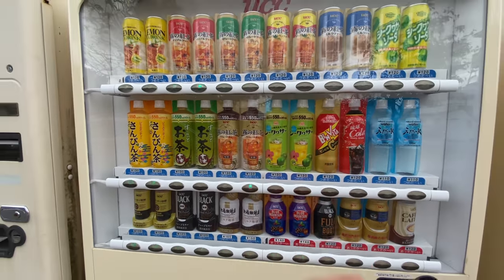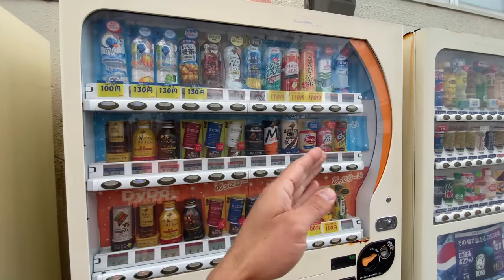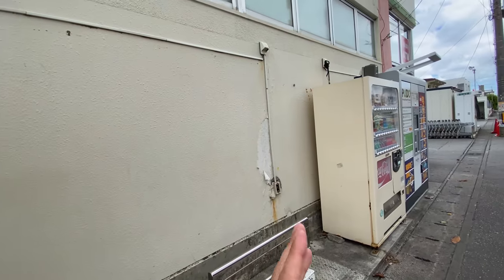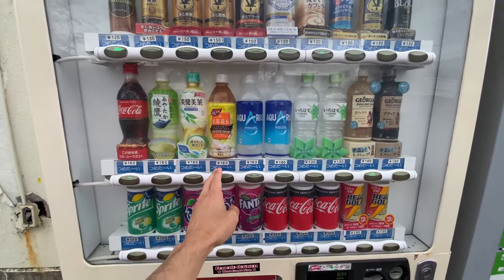Here again is the Shikwasa drink. That one's not a soda, that's just the drink. These are coffees, teas, Shikwasa again. Bickle is actually a really good drink as well, some of my favorites. I end up trying a lot of these. Here's a Coca-Cola machine again, Garden Lemon Tea, exclusive to Okinawa.